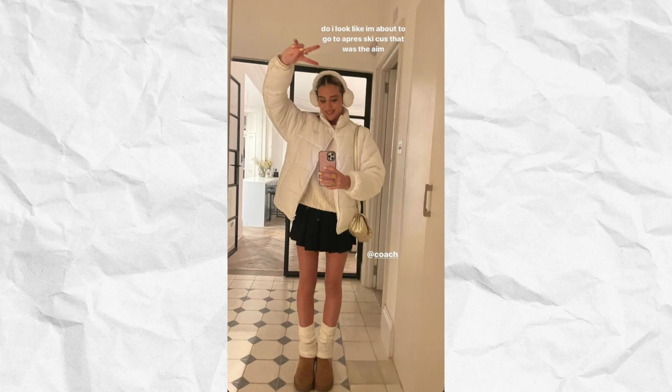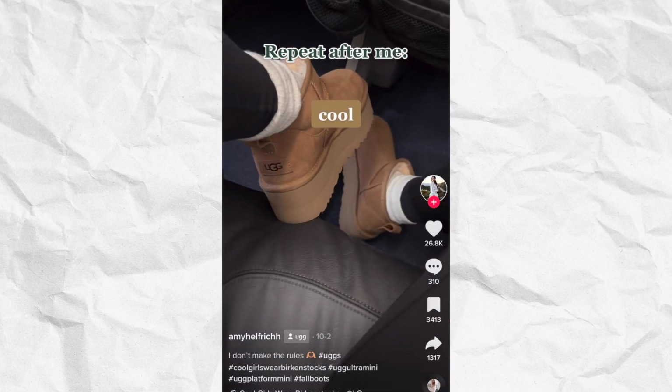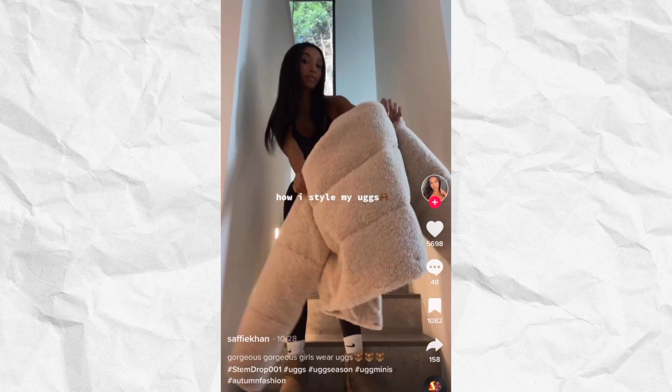And of course, last but not least, how could I not mention the it shoe of this season, which is the Uggs. Every time I open my Pinterest, every time I open TikTok, I see Uggs, I see Uggs, I see more Uggs. It is crazy how they've really come back. And I definitely really like the shorter Ugg. I did put that on my Christmas list.